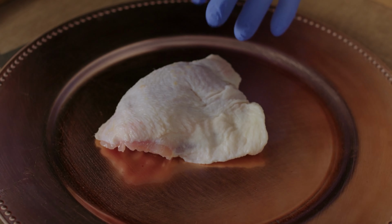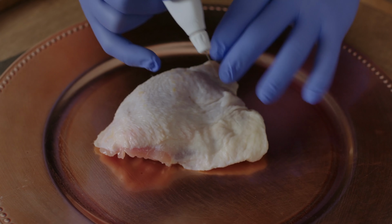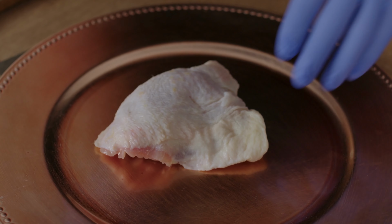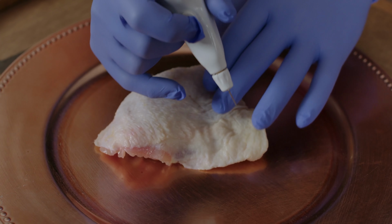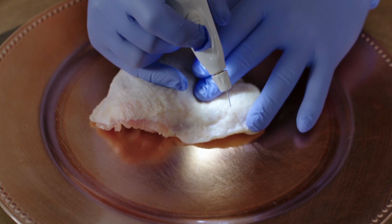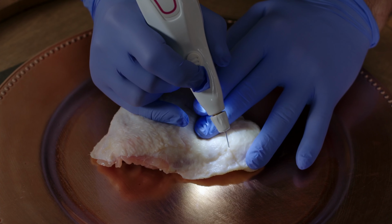Absolutely. Okay, this is demonstrating the PLEXR Plasma, and this is one of the ablative forms where we can actually remove excess tissue. For those of you who are listening, who are not watching right now, we're going to take this chicken breast, and I'm going to show how we can take the tip of this device and actually create small little channels to remove excess tissue.